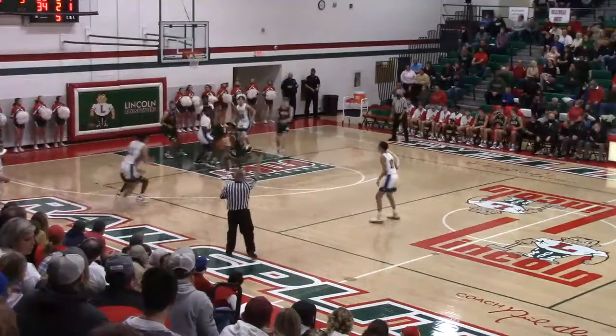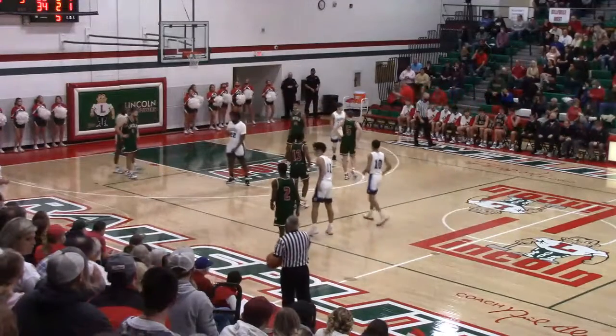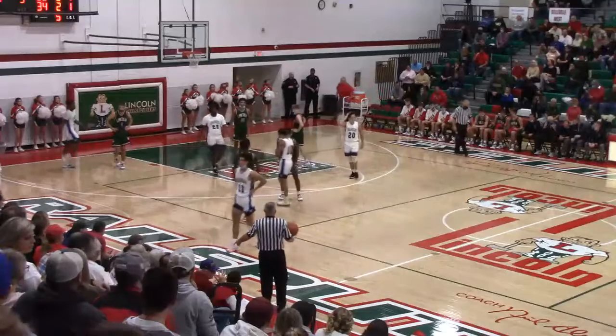And Hubbard, the long 3, no good. Ball off, I think it went off of Cook's hands. Let's see what the officials call. Yep, it stays Centennial basketball.